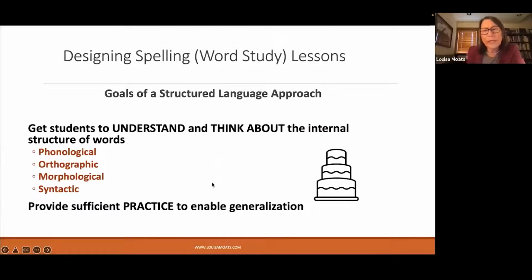Okay, so when we're thinking about an ideal approach to instruction, it really should take into account all of these layers of language. To me, a structured language approach involves teaching the, quote, layers of language. And what are those layers? The base layer is phonological. The layer on that is orthographic. The layer on that is morphologic or morphological. And the layer on that is syntactic.